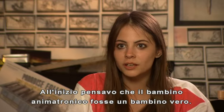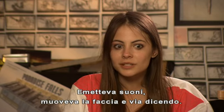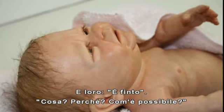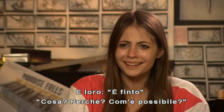I thought that the animatronic baby was a real baby at first, because it was making a sound and moving its face and stuff like that. I was like, oh my God, what's his name? And they're like, it's fake. I was like, what? Why? How?